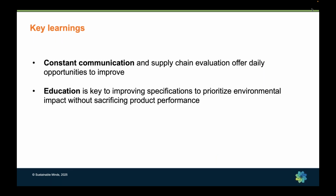So part of this process and what we've been able to do, I've really focused on the new construction piece. I think that's going to maximize the interest and potential for those that are attending. But the key learnings that we've had through this entire process, well over a decade of constant evaluation, constant communication from our supply chain, from our raw materials manufacturers, our distributors, our other groups that we work with, other manufacturers, all the way down to the guys that are actually installing our products.